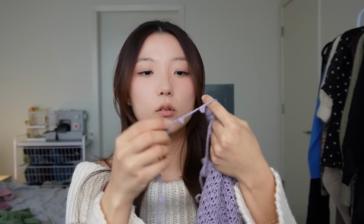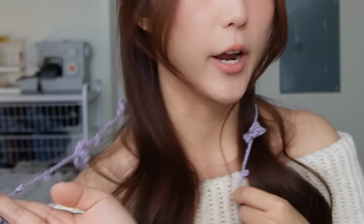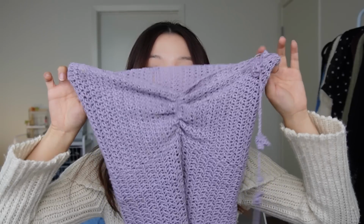My favorite personally was this flower rose vine chain that I created. Honestly, I feel like this would be kind of a cute little scarf. Not super warm or anything, but kind of a good accessory, like in my hair. And I think she's really cute. I really like this purple color on me as well. I think this purple is really nice.